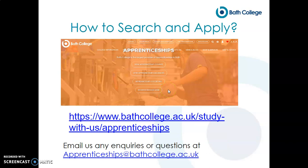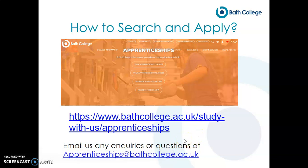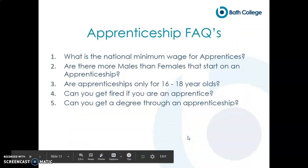The other thing you could do, which I highly encourage, is to look on our website. Ultimately, just go on there just to see what apprenticeships are available. We've got some current vacancies on there, but there's also a lot more information for employers, for parents, guardians, and for yourself on there. But also, if all else fails, please email us any inquiries or questions at apprenticeships@bathcollege.ac.uk, and we'd love to hear from you. There's no such thing as a wrong question. We will help you out.